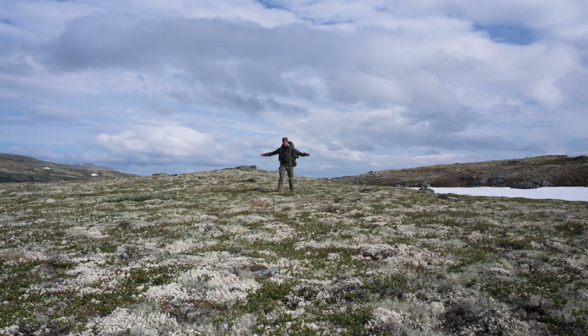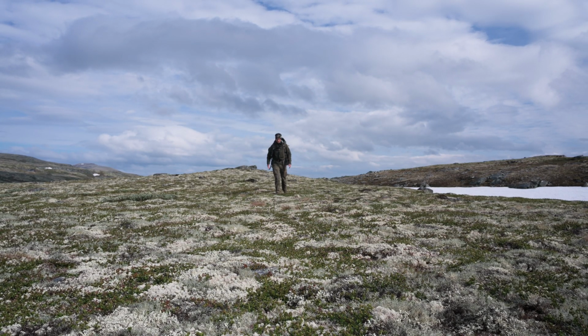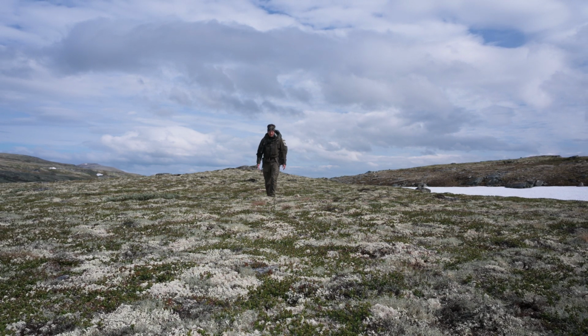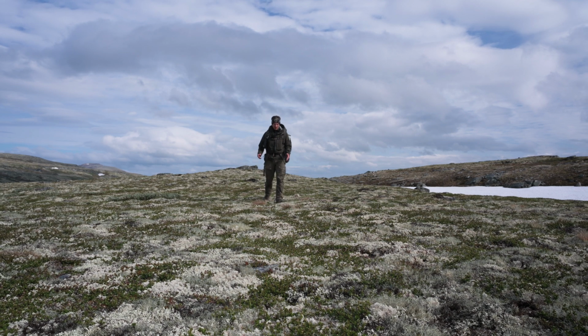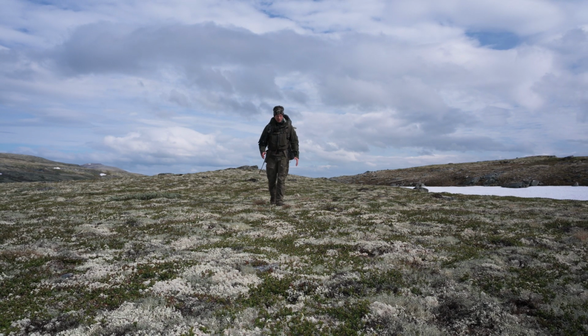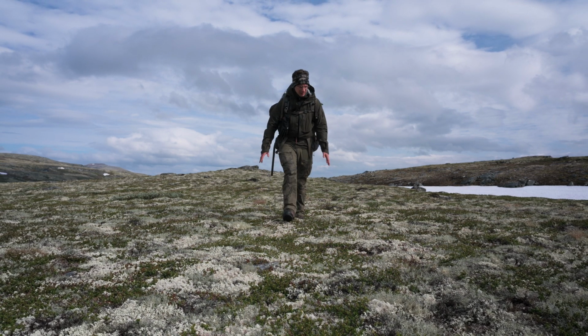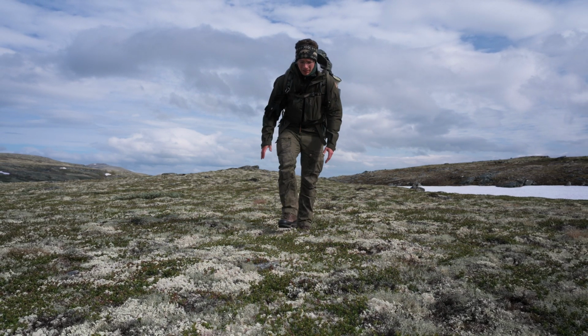I think that we have found a pretty good spot here. Good views every direction. Not really wind sheltered, but I'll build up my tent here if I get the pegs in the ground somewhere here. Hopefully there's not too many rocks.